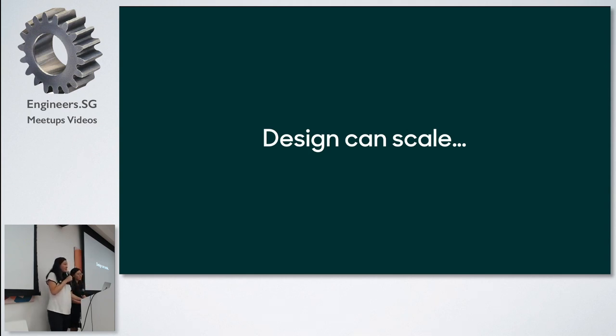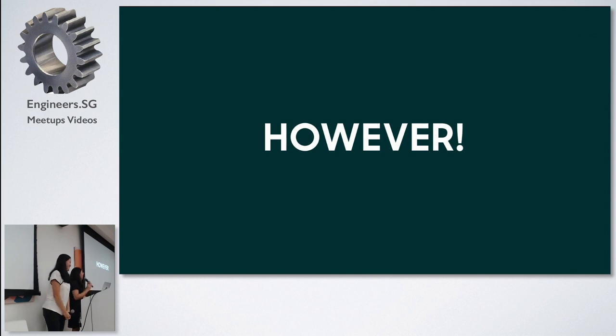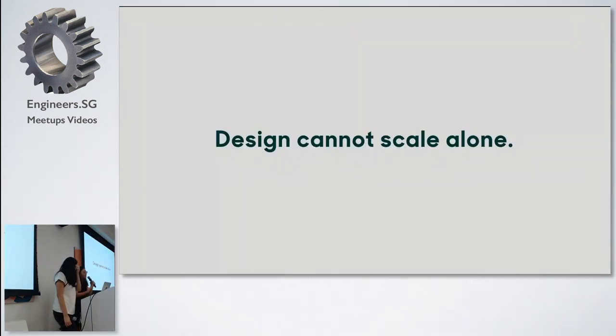And hopefully, those can be useful to you too. So design can scale. However, besides all these things that we have talked about, we have found that it is all for nothing if we do not have the most important thing. We need a great product team.